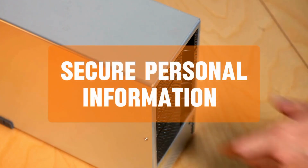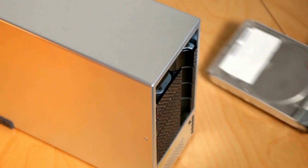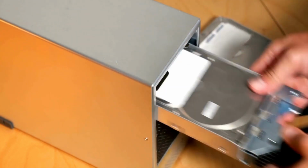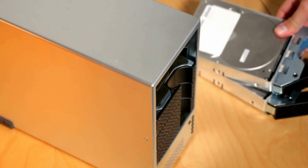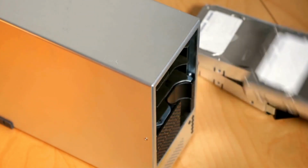Also, secure personal information. Make sure that you safeguard your personal and financial information to minimize the risk of theft or fraudulent activities and transactions. Okay, so I always suggest that you use strong passwords, and you should always avoid sharing sensitive details regarding yourself online, and always be cautious of phishing attempts.